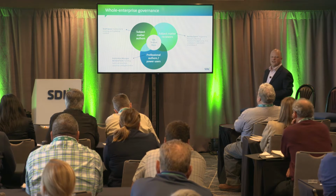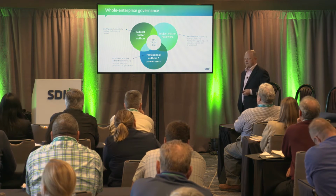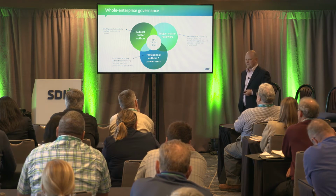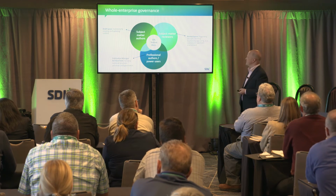And then completing this triangle are these subject matter reviewers. These are experts all around the organization who may not want to write any content as such, but it could be your legal team, it could be various people in charge of content accuracy, and they all need to have their inputs that you need to listen to.